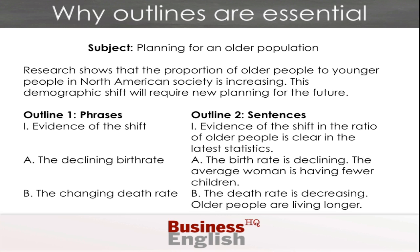Now, if I were to set up, this demographic shift will require new planning in the future. If I were to set up an outline with phrases, I would just say, look, first, I have evidence of the shift. Okay, so the evidence is that I have a declining birth rate, and the evidence is that I have a changing death rate, right? But what if I want to write sentences? So I would say evidence of the shift in the ratio of older people is clear in the latest statistics. The birth rate is declining. The average woman is having fewer babies. The death rate is decreasing. Older people are living longer.